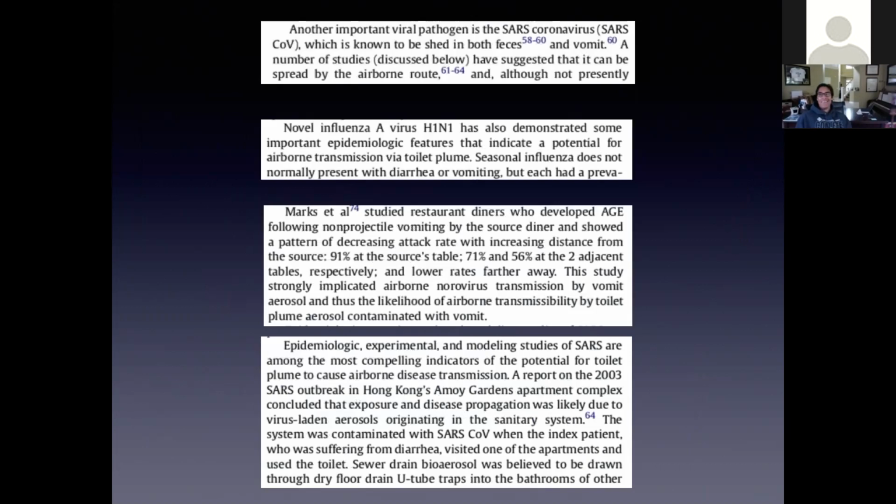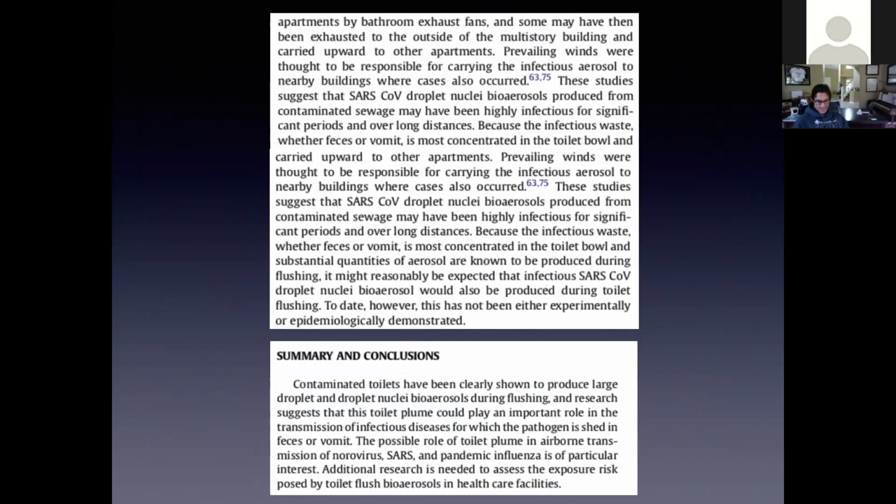Right. So here, a report on the 2003 SARS outbreak in Hong Kong at the Amoy Gardens apartment complex concluded that exposure and disease propagation was likely due to virus-laden aerosols originating in the sanitary system. The system was contaminated with SARS-CoV when the index patient, who was suffering from diarrhea, visited one of the apartments and used the toilet. The sewer drain bioaerosol was believed to be drawn through dry floor drain U-tube traps into the bathrooms of other adjacent apartments and through exhaust fans to the outside of the multi-story building, then carried upward to other apartments, and prevailing winds were thought to be responsible for carrying the infectious aerosol to nearby buildings where cases also occurred.